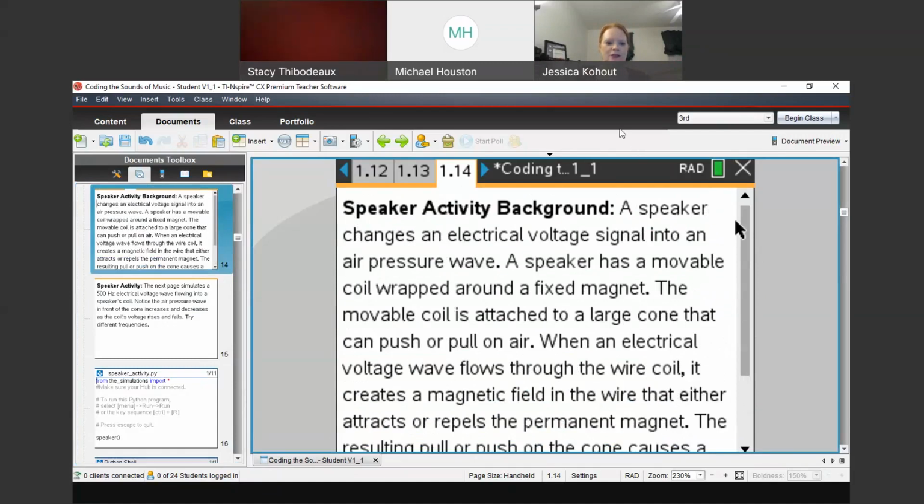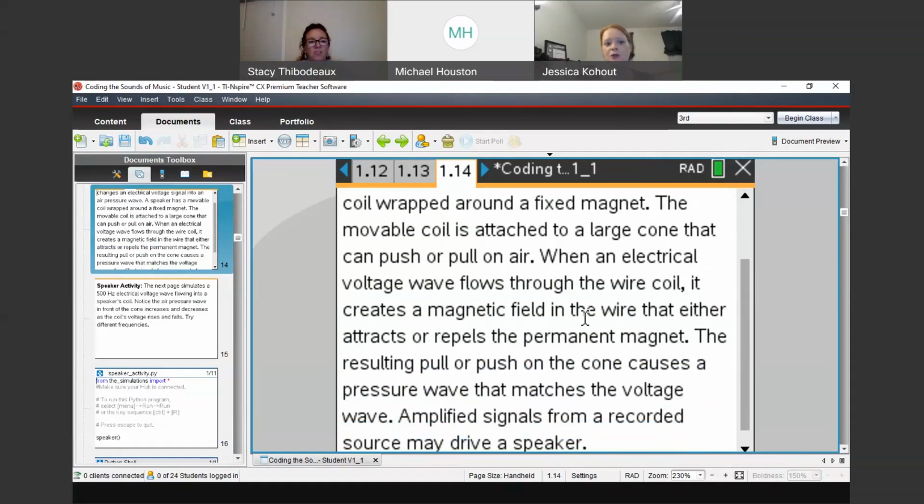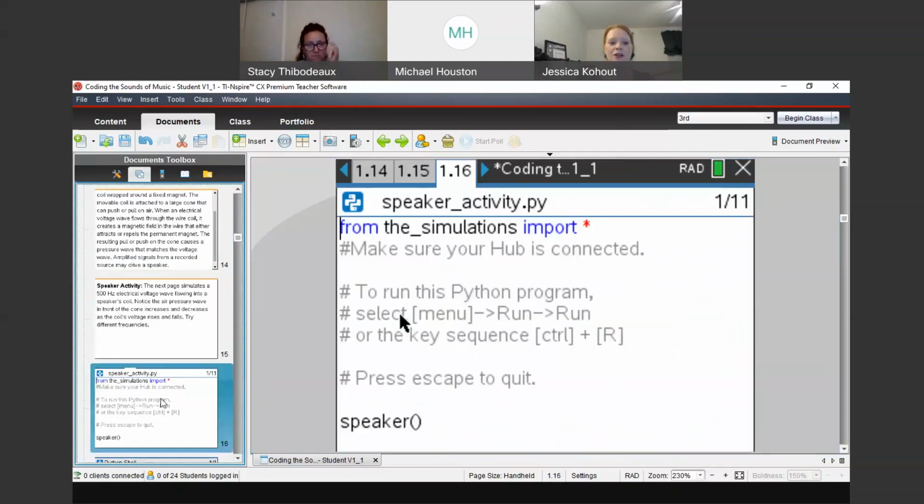It gets into how the electrical voltage gets turned into an air pressure wave based off the coils that are around these magnets. As the voltage goes through, you're going to have the speaker pulling in and out air, which creates those pressure waves. And then there's another simulation that goes with this to visualize those effects. Those animations are programmed in here.